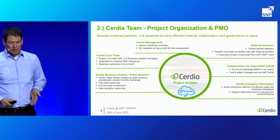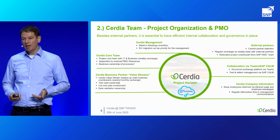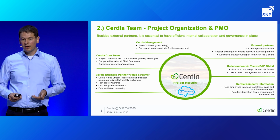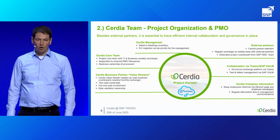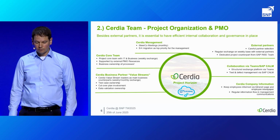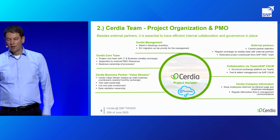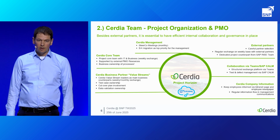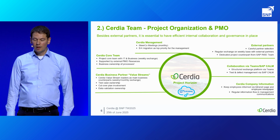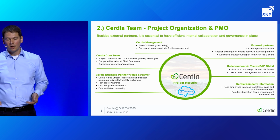And the value stream leads, they took over their responsibility in a later stage for the project, for the test plan setup, but also for the cutover planning, and last but not least, also for the data validation, because the data in the end belongs also to the business, and by this approach we had the full support also from all value streams. Beyond that, the external partners were also very important, and we had a very close alignment with all partners on our journey. And we had also a dedicated counterpart from SAP throughout this journey, which was also very important to have the technical support from the RISE team as well.